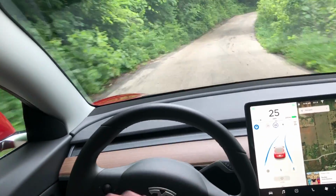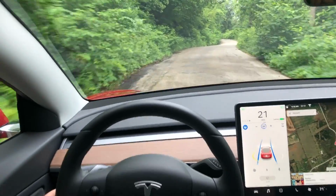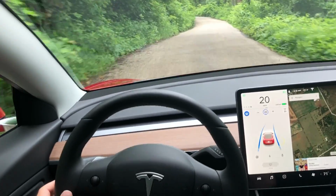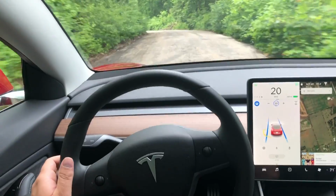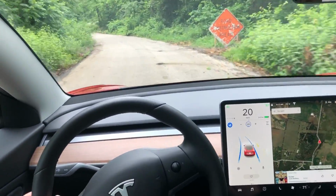Now, this is what it does now in autopilot. It just picks the middle of the road. But you'll see here, it really starts hugging the left side for some reason. It made him a little nervous, he told me. It was getting really close to the left side. Now it goes back center.